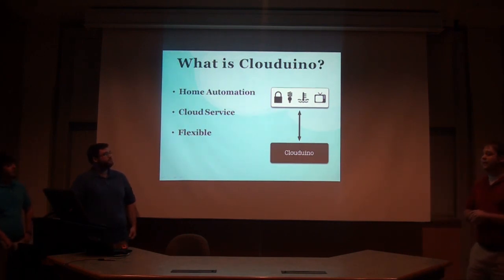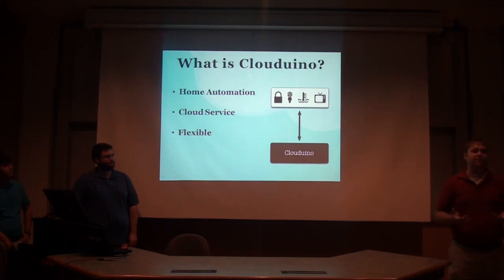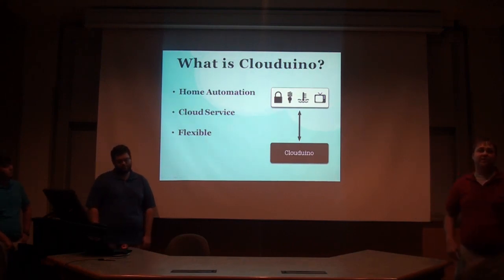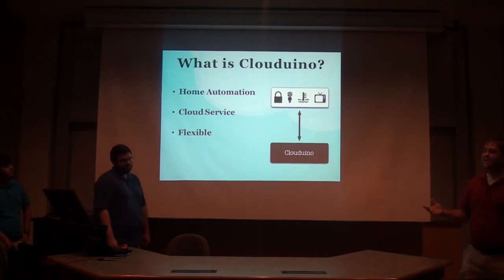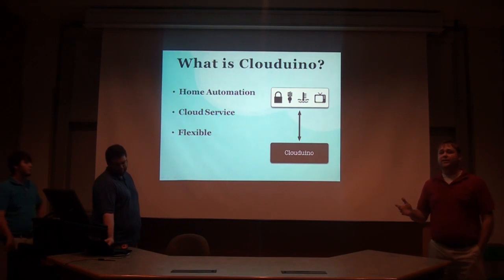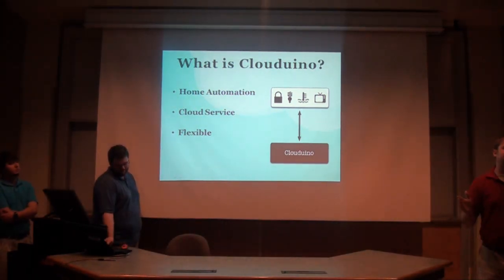Cloud service, we wanted to make it web-based so that there's no software to manage or install, nothing to worry about at the user level. And it also gives you the ability to control the devices from anywhere that you have internet access. The last thing was we wanted it to be flexible. So what you'll see is we wanted to be able to control devices, anything that you could buy from the store that has an API, we wanted to be able to work with our system.